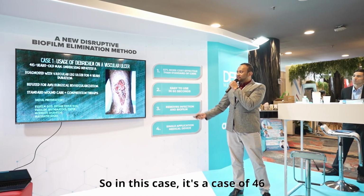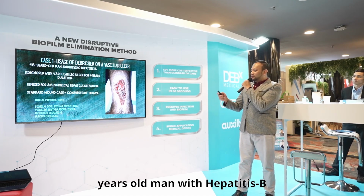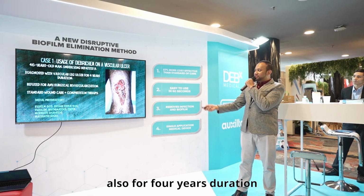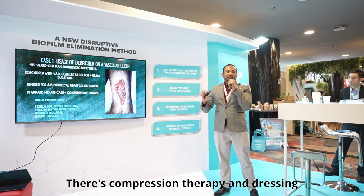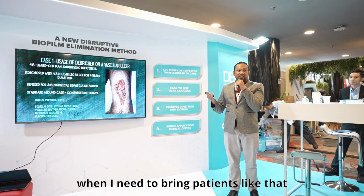So in this case, it's a 46-year-old man with hepatitis B, diagnosed with venous leg ulcer for 4 years' duration, and he refused any surgical revascularization. So he doesn't want any surgery, he doesn't want anything, he only wants dressing. Which is sometimes how some of our patients are, right?